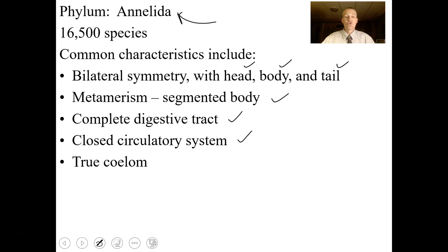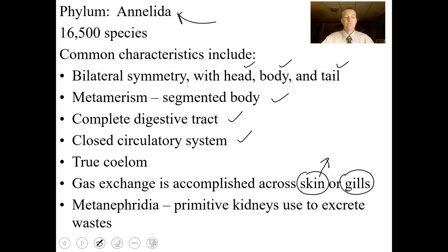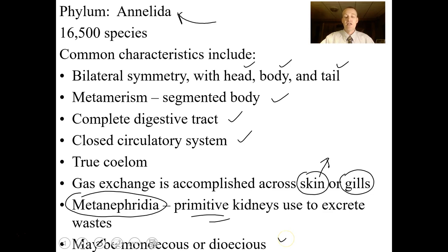Their gas exchange occurs through skin. Some of them have gills, though. So if you ever see a rainstorm and you notice that all the worms are coming up onto your driveway or onto the road, it's because they're drowning under the ground. They actually breathe through their skin, so they have to come to the surface. Now, birds, of course, take advantage of that and eat lots and lots of worms. They do have the metanephridia, which is the primitive kidney used to excrete waste products out of its body. And they may be monoecious or dioecious, so they may have male and female parts in one animal, or they may have separate males and females.